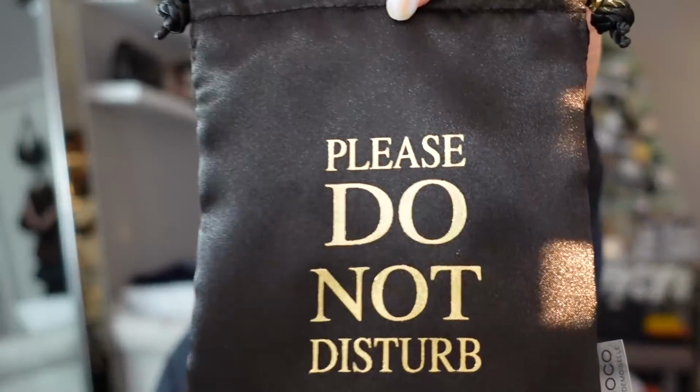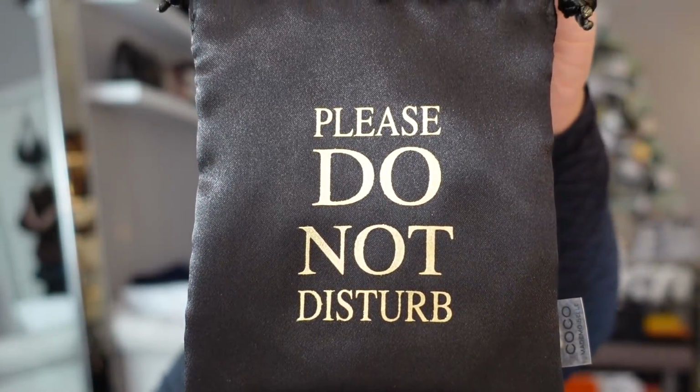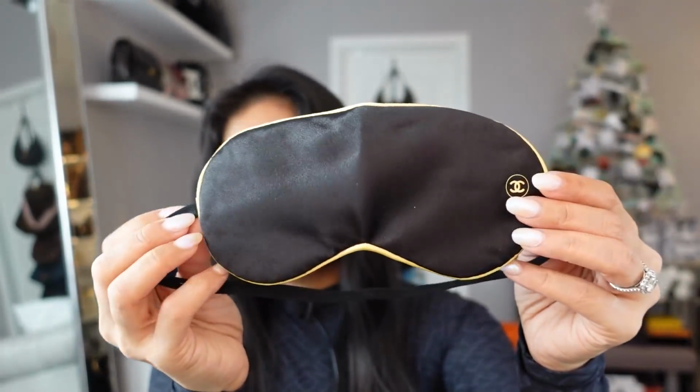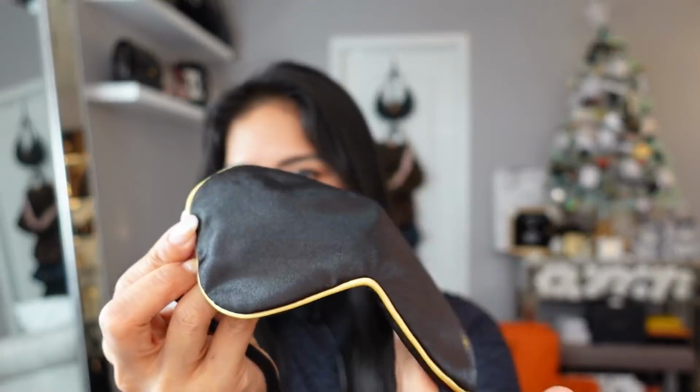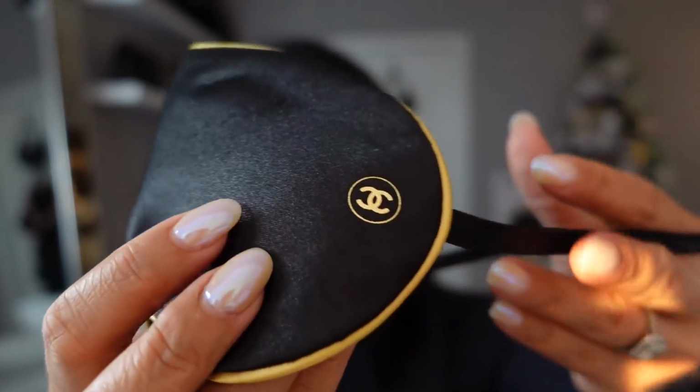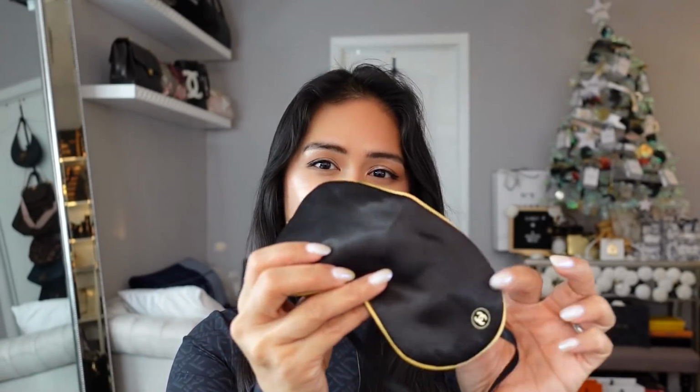And then they had this little pouch, the same please do not disturb. And inside was this Chanel sleep mask. And it's not the best quality because again, this was just a free gift with purchase. The Chanel is just stamped. It's not that metal logo like the other one. The elastic strap is really thin. To be honest, I've not worn this to sleep, but it just is so cute. So I was like, okay, I have a Chanel sleep mask. I don't really need a real Chanel sleep mask, right?